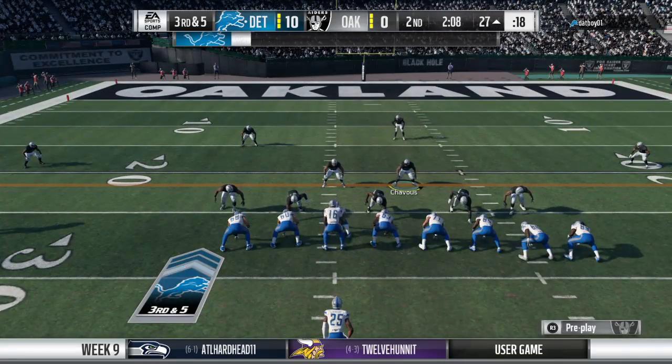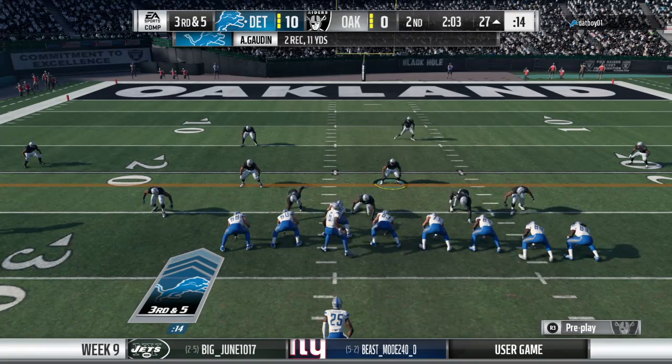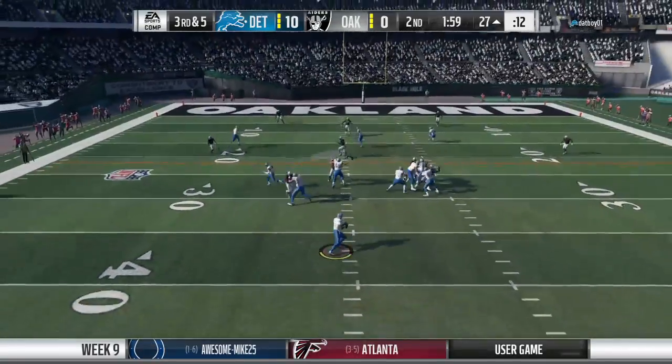He's coming your way. Make sure you have him. And then when the ball is actually thrown, secure the tackle. When they're moving on crossing routes, if you miss a tackle, it usually results in a big play.